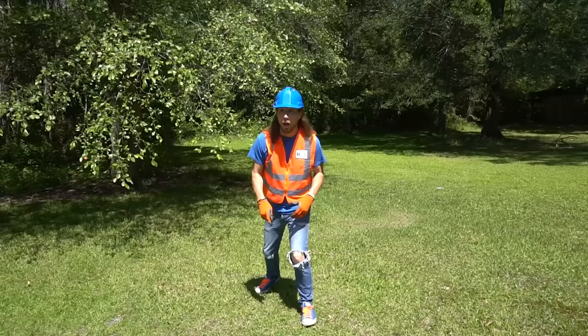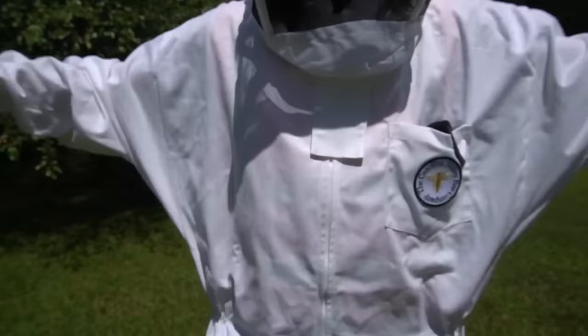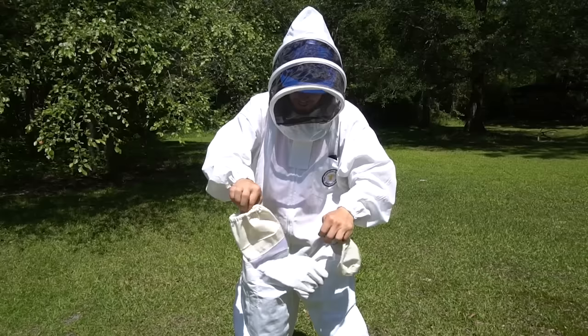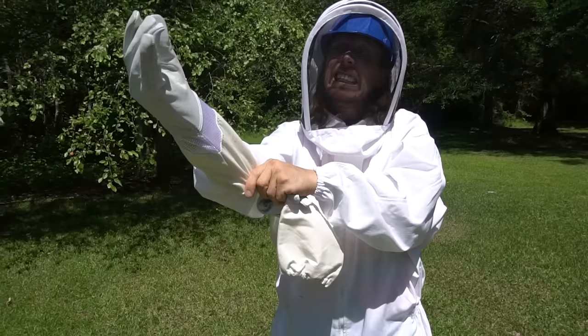Oh wow, I see the beehive over there. We gotta get suited up, so come on. Well, we're all set. Check this out. This is another cool tool that the beekeeper uses. It's a bee suit. I just need my gloves now. Let's slide these on. Got my right side on.